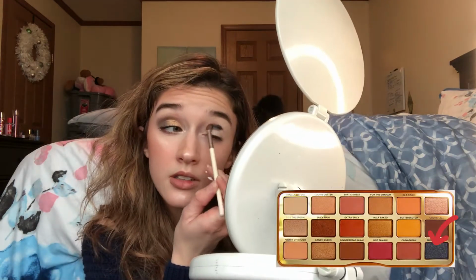And I'm going to be kind of creating like a cut crease where I'm going to be flicking this upwards and then cutting the crease using a NYX glitter primer and then using a pressed glitter. And then for like a transition, I'm just going to be using the shade Vanilla Wafers and just kind of blending it out a little bit better. So I think that looks pretty good. I'm just going to be buffing it a little bit more.